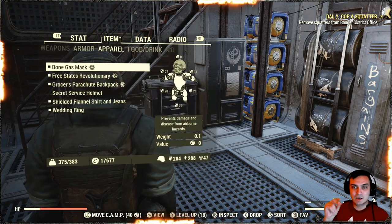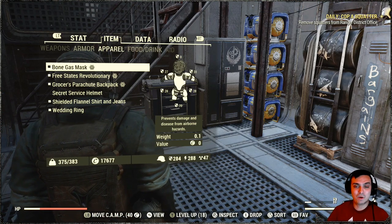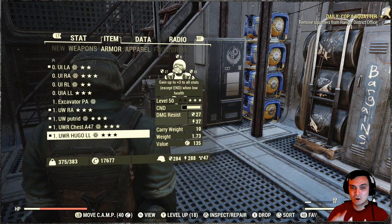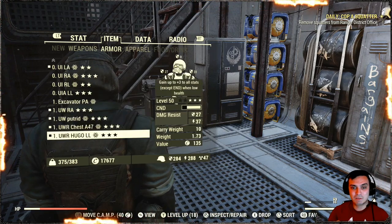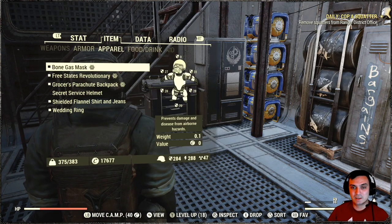Also, we have the apparel section. So now it's easier to maneuver through our outfits, which is actually really nice because I always had issues. Oh, they actually even removed it from the armor section. Sweet. Good job. I like that. I like this update.